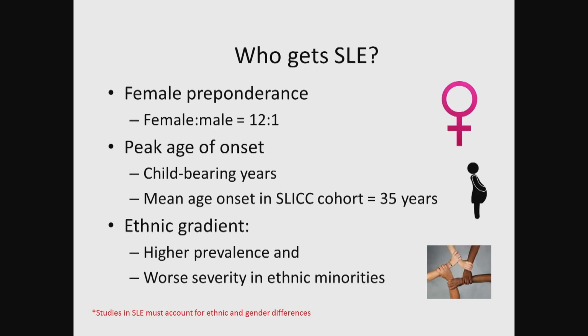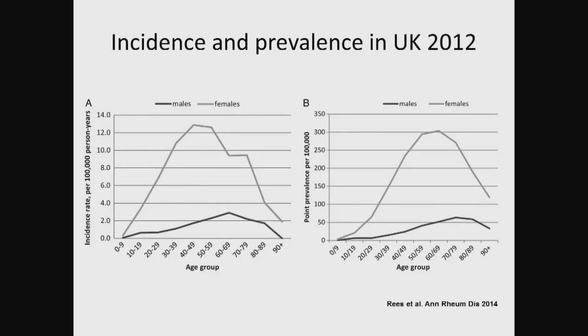So who gets lupus? Well, there's a few key things about lupus. It's much more common in women. It's much more common in your 30s and 40s, just as you're trying to start a family. And there is an ethnic gradient in prevalence and severity that we've talked about. And if you look at the UK, this is a community-based study of general practice, and this shows that the peak age of onset is in around the late 30s, early 40s, and again with prevalence.